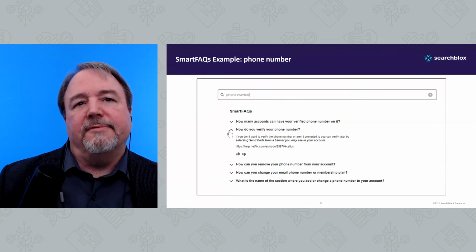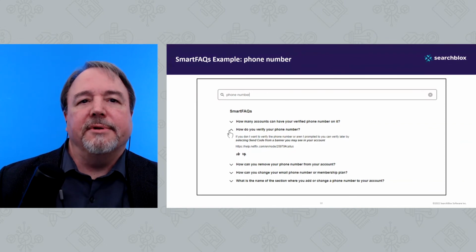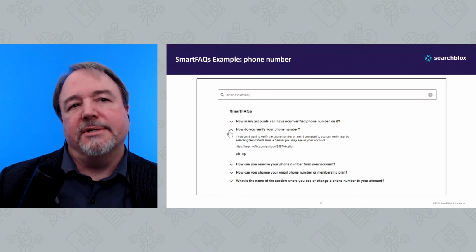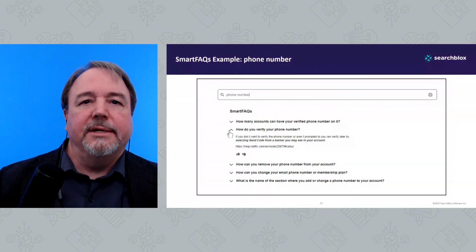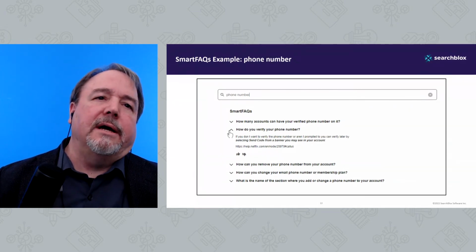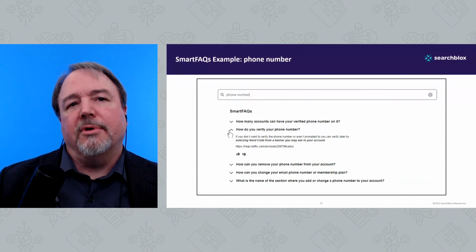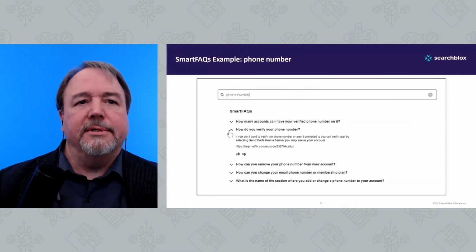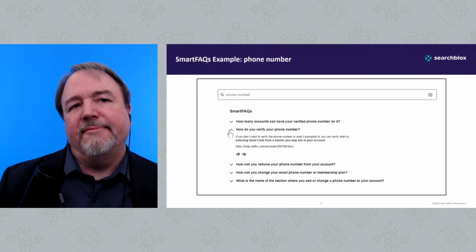How do you verify your phone number? It's wanting to make sure that you can verify it later. You don't have to do it initially in the process. Select send code from a banner. You'll see it in your account. So I have the answer if that's what I'm trying to do, or I can click on other FAQ or on the link into the document this came from.